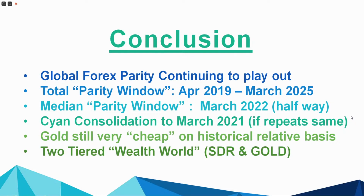What's the definition of cyan? It's just the color on my chart. You know, that little period, that big circle. I don't know what else to call it, so that's just what I call it. Okay. But it's this consolidation period. And as we said, it was going to consolidate into March 2021. If the pattern repeats identically to last time, that's when it will happen. So that's it, and based on what we're seeing, it ties into one another.